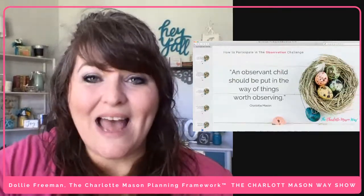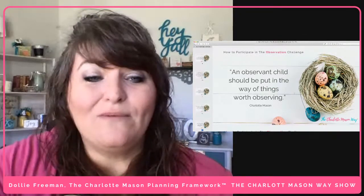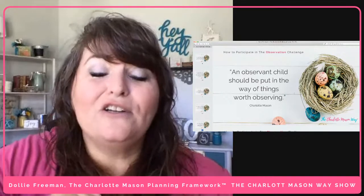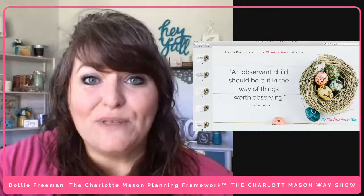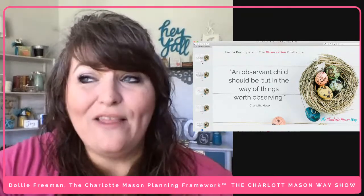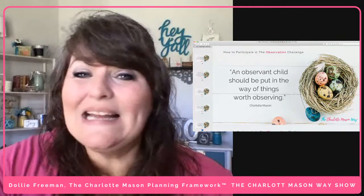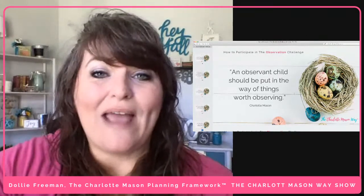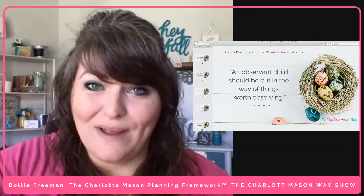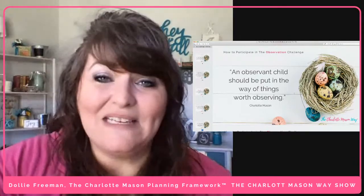It's truly that simple. And here's an important thing to understand what Charlotte Mason says. An observant child should be put in the way of things worth observing. This is so true because, if you have an observant child and they're around things they shouldn't be observing, you really can't do anything about that. They're really going to observe it. So you have to become very intentional about what it is that you're going to put in front of your children, not just in the outdoor time, but any time of the day.